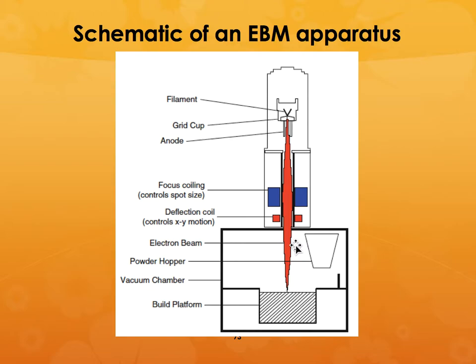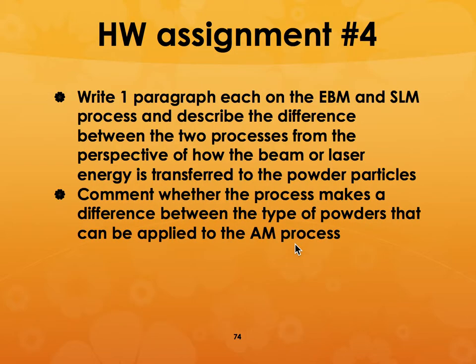What I would like to do is to set up a homework assignment. I don't know if this is homework assignment number 4 or 5. It could be 5 because I've been seeing 4 coming through in the last couple of days. So I'm going to change this to homework number 5. This is for you to check out the difference between EBM and selective laser melting process, and describe the difference between the two processes from the perspective of how the beam or laser energy is transferred to the powder particles. I would also like you to comment whether the process makes a difference between the type of powders that can be applied to the AM process or not.